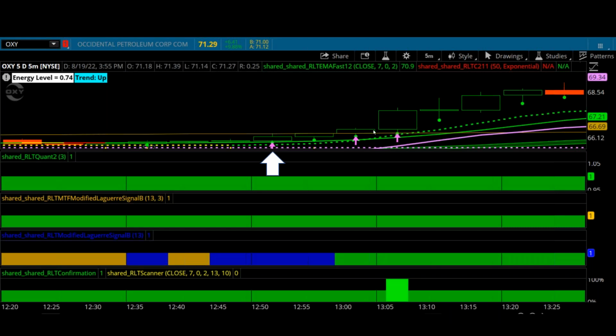And you can see it rode right up. And we get out right up here. And you can see that the compass system was telling us to buy all the way through that.